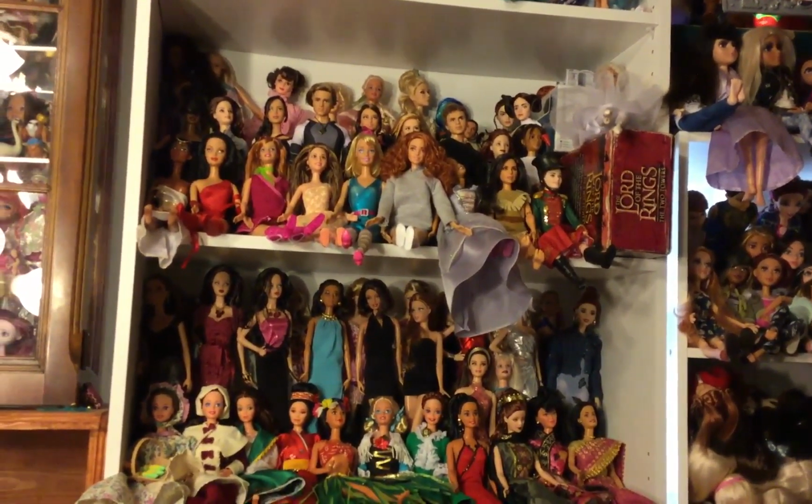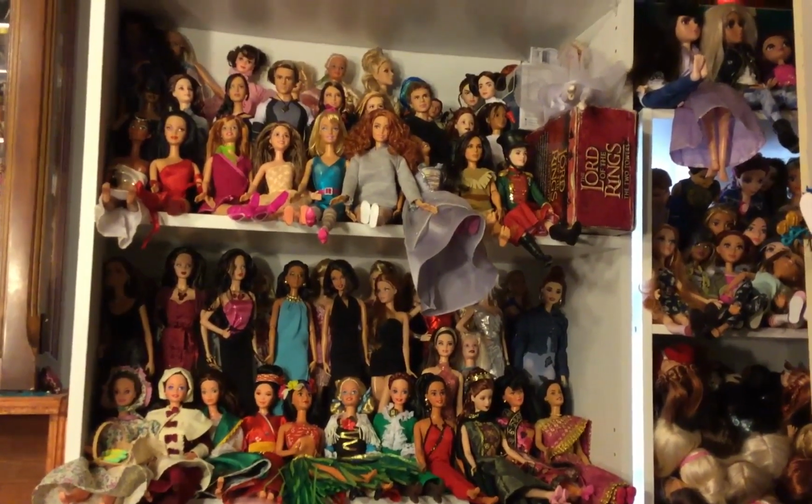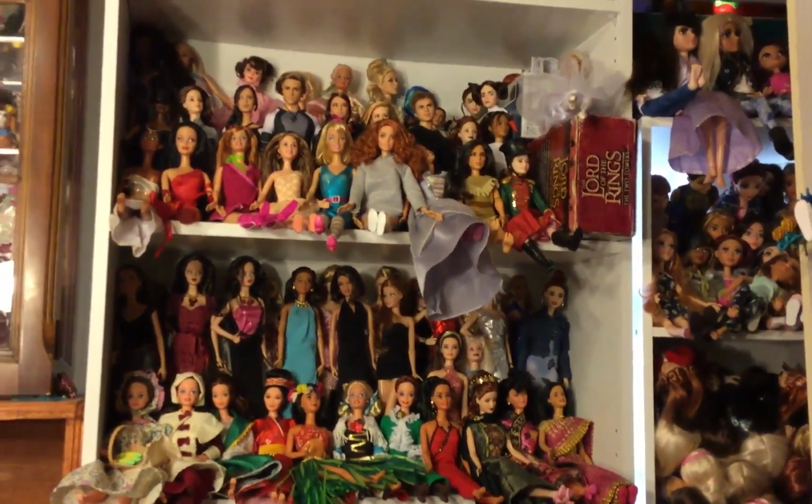I have a couple of custom dolls. The one with the red hair is a doll that I customized to look like a doll from my favorite book series. I've got Wonder Woman, Lord of the Rings, the Nutcracker, etc.